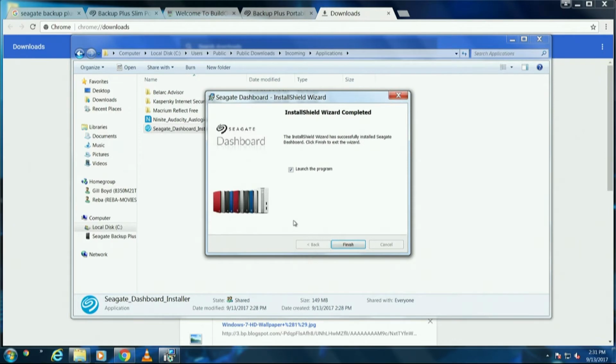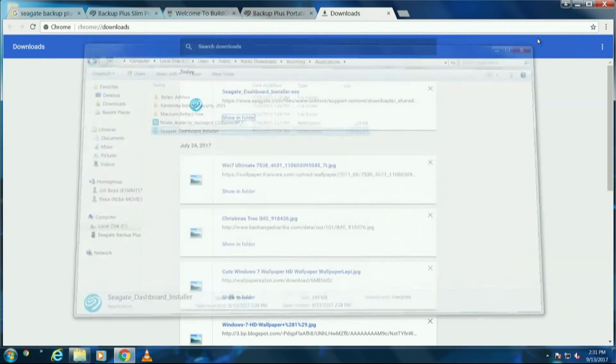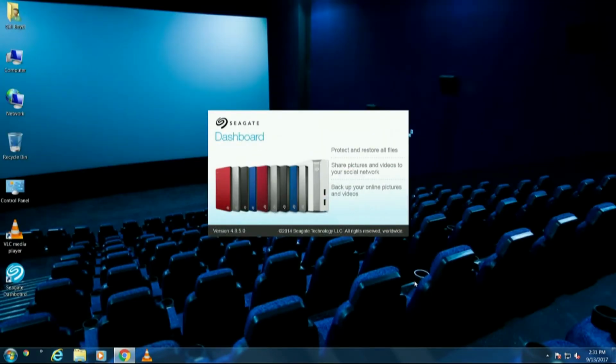Installing Seagate dashboard, installation wizard complete. The installation wizard has successfully installed Seagate dashboard. Click to finish. Okay, launch the program. That's what we're going to do. Let's see if we're good to go. I'm going to close the screen while we're waiting. And I should shut down the browser. I'm going to just minimize it for the moment.